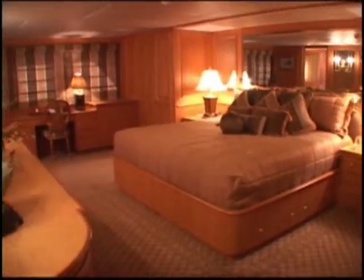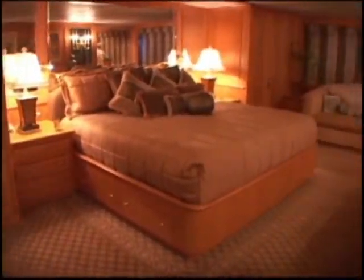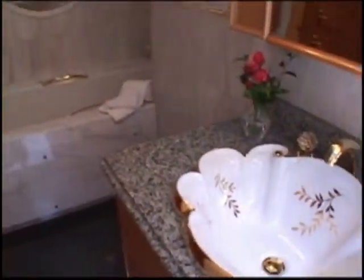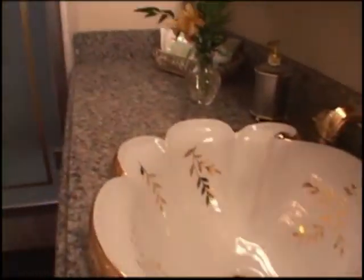It features a king-size bed, plasma flat-screen TV and entertainment center, and a walk-in dressing room. The his and her ensuite bathrooms are lavishly appointed marble, hers with a bathtub and his with a shower. Towel warmers are provided for an added touch of luxury.